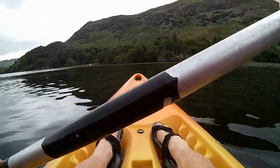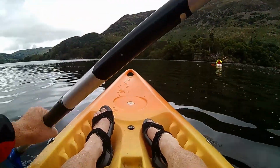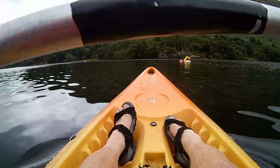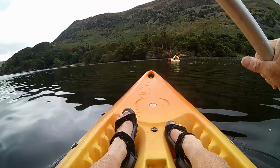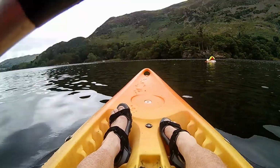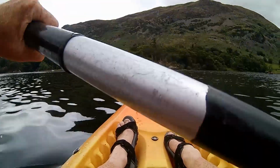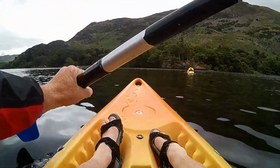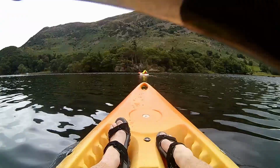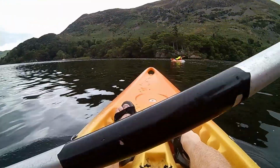We started off down the far end of Ullswater on the Glenridding end, down towards Patterdale, and then we walked along the upper path, so you can just about make it out in the distance. We walked along there for a while and then came back down on the lower path, back to where we started, and then walked back round to the side. It did turn out to be a bit of a miserable afternoon yesterday.